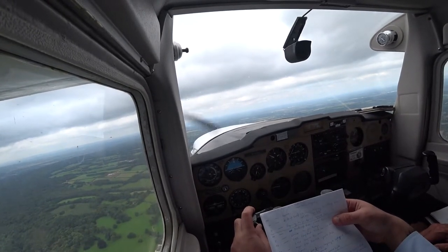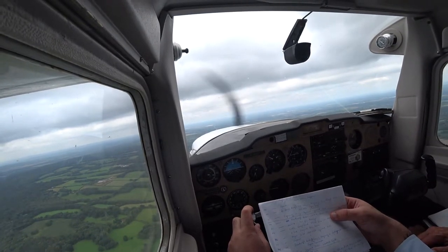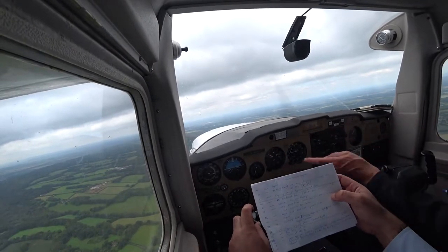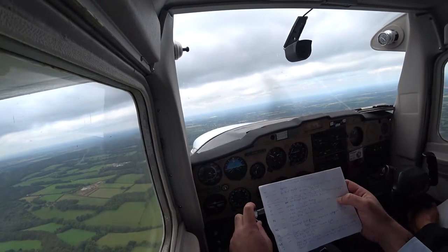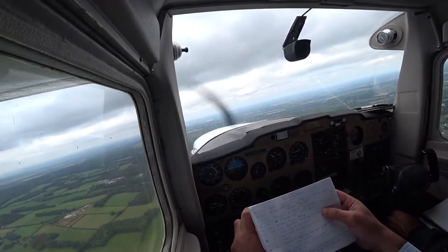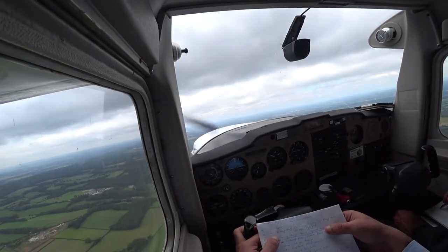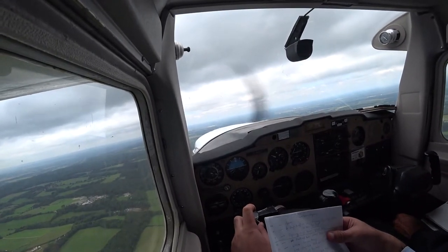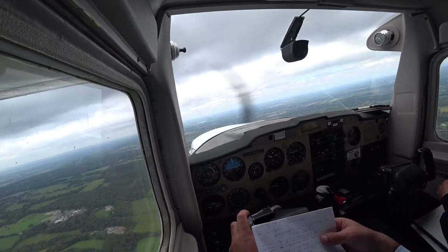Cessna 152, almost at Guildford, QNH 1023, Redhill, altitude 1,800 feet, Redhill to Bembridge, sorry. Golf Charlie November. Golf Charlie November, squawk 0464, basic service, Farnborough QNH 1024. Squawk 0464, QNH 1024, Golf Charlie November.